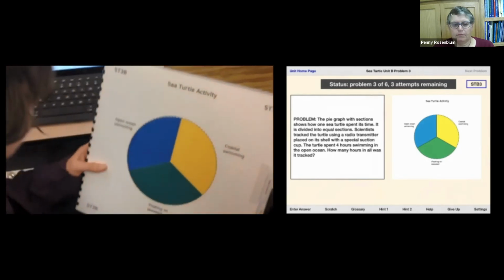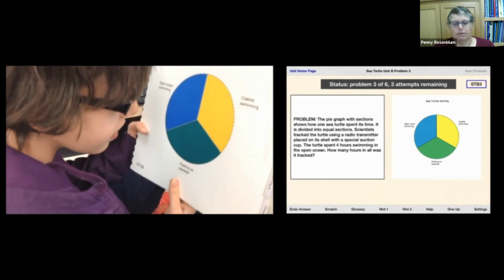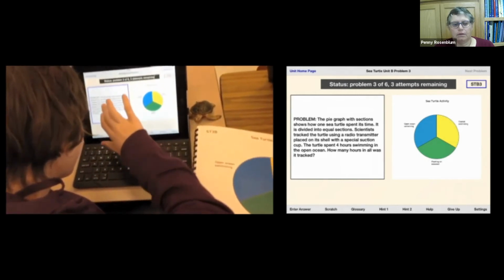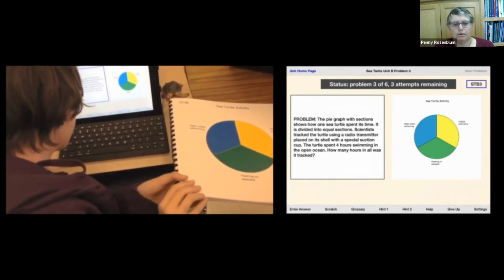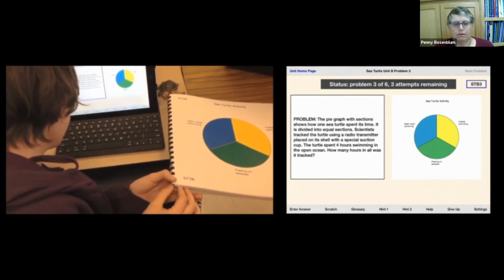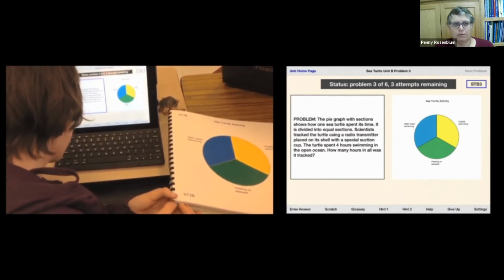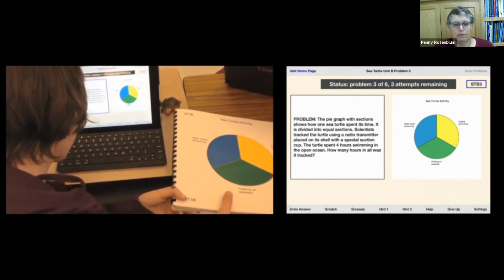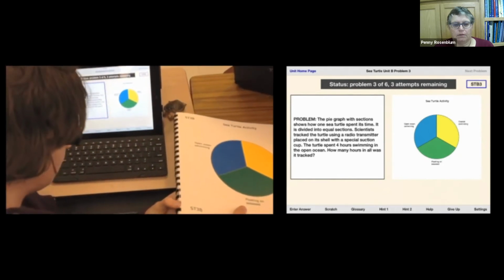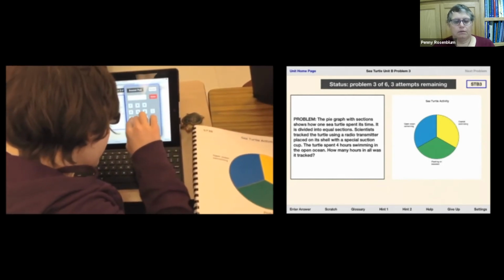The student picks up the book and explores the print graphic visually. The student returns to the iPad and double taps. Problem. The pie graph with section shows how one sea turtle spent its time. It is divided into equal sections. Scientists track the turtle using a radio transmitter placed on its shell with a special suction cup. The turtle spent 4 hours swimming in the open ocean. How many hours in all was it tracked? The student looks at the graphic in the book. The student taps enter answer and enters 120.